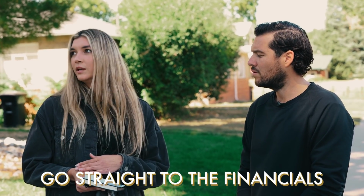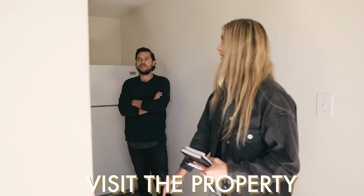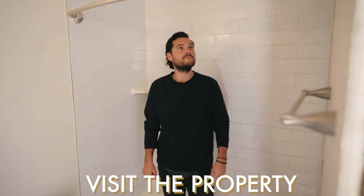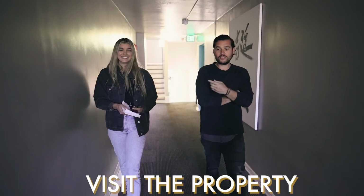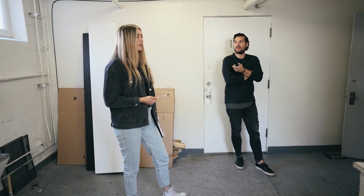They're always going to show the best pictures, show the model unit. Maybe not all of the units have been turned. So I would want to come here and visit the property just to get a hang of what it actually looks like. What do the roofs look like? Was it replaced? Do the parking lots need to be striped? How many parking spots are there? Stuff like that. And then I would go straight to the financials.